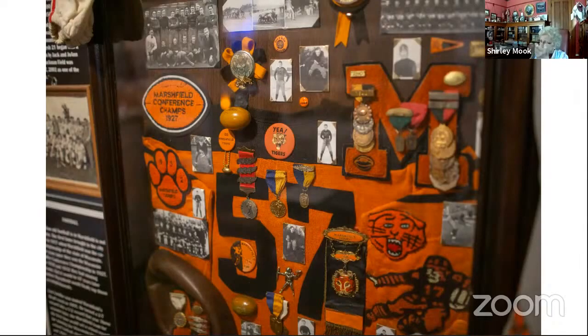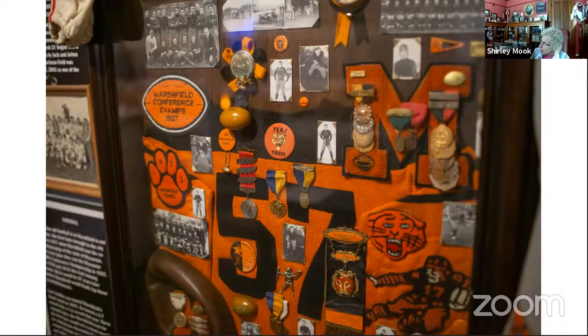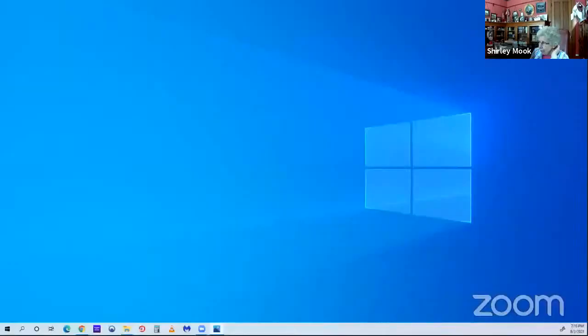So this is what we have to show you tonight. Now, there are many, many more wall histories, which we have not shown you. And so you have to come and see it for yourself when we get open. We had hoped to be open by this time, but we still have a couple exhibits left to finish. And when they are complete, and then we have our punch list to go through, then we'll be ready for the public to come and see us. So I'm ready for any questions that you might have.